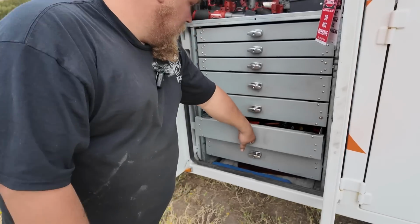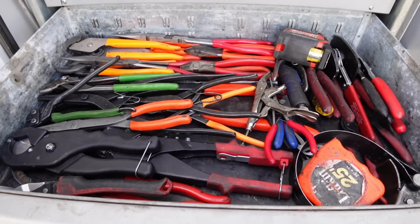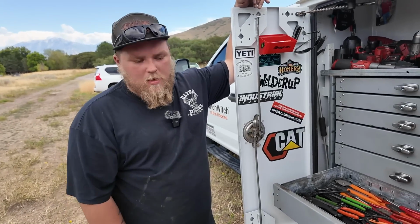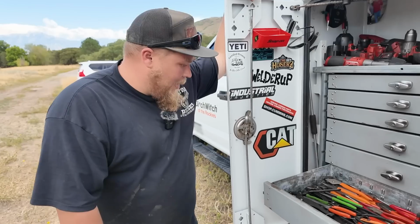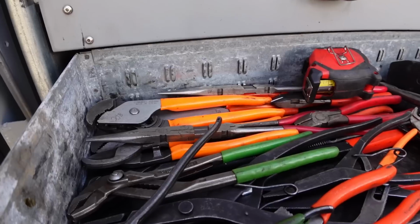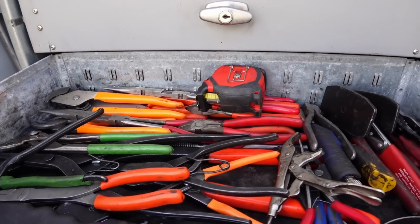This is my most unorganized drawer. I feel like it'd be difficult to keep them organized and still keep the same amount in there. I've tried the wrench racks, but I'll turn a corner and they all just slide back out anyway. Maybe someone watching this has an idea, but I have not found a good way to organize my pliers. As long as you know where they all are in this drawer. That's all the snap ring pliers, dikes, everything else, big channel locks.